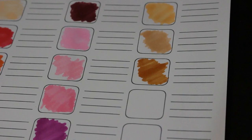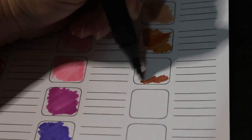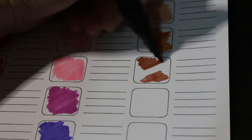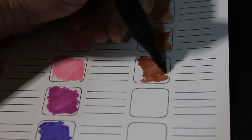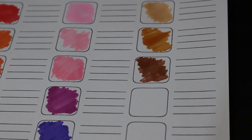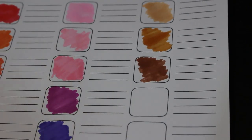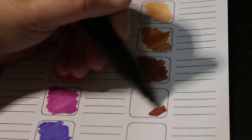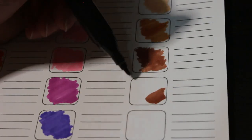Got brick brown. I do like brick brown normally, so I'm hoping this is another good one. I use brick brown a lot in hair because it's got red and a yellowy tinge to it, so it looks good for hair. Natural oak is the next one. Oh yeah. Good brown, good brown.